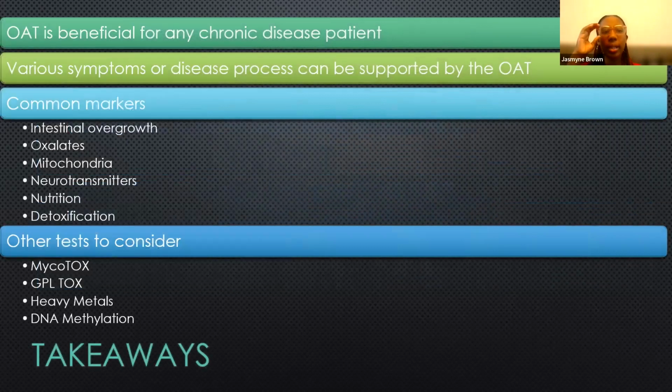So our key takeaways: the OAT is beneficial for any chronic disease process. Various symptoms or diseases can be supported. And the key markers, again: intestinal overgrowth, oxalates, mitochondria, neurotransmitters, detox, and nutrition. And then those tests that we just discussed are ones to always keep in your wheelhouse to make sure that you are properly following up and able to remove those body burdens for your client.